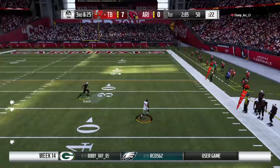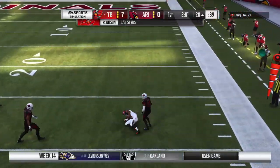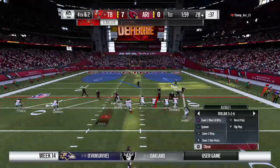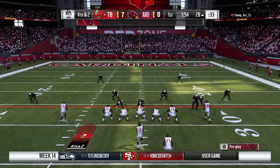From midfield now, here's Wilson. Oh, it's caught on the right side of Smith. And he'll go down at the 28. An incredible play there. They do get big yardage, but they're still stopped a yard or 2 short, and it's 4th down.